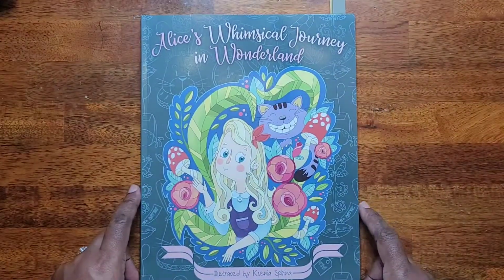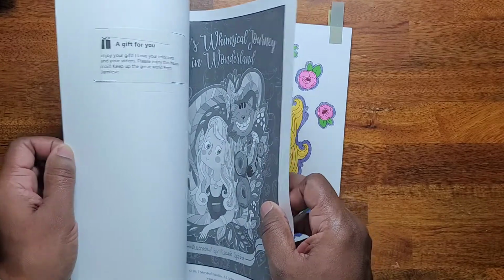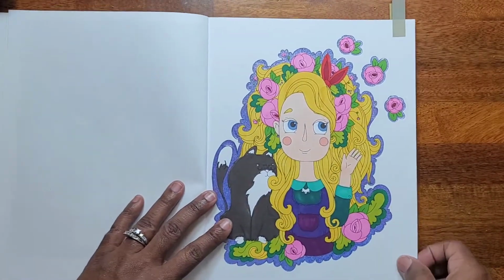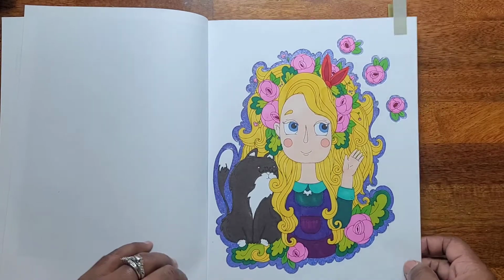All right, next I did Alice's Whimsical Journey in Wonderland. This was happy mail from Jamie from Jamie's Coloring Love. And I did two in this book. I did straight color, no shading, just markers and gel pen.